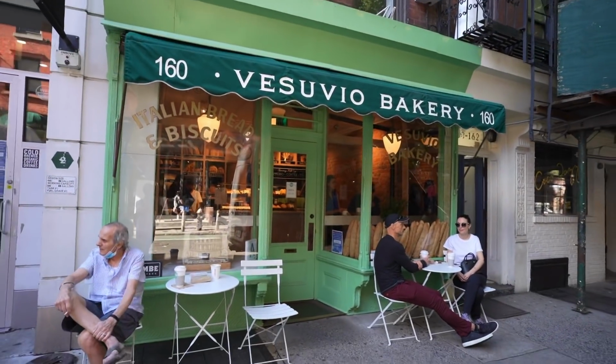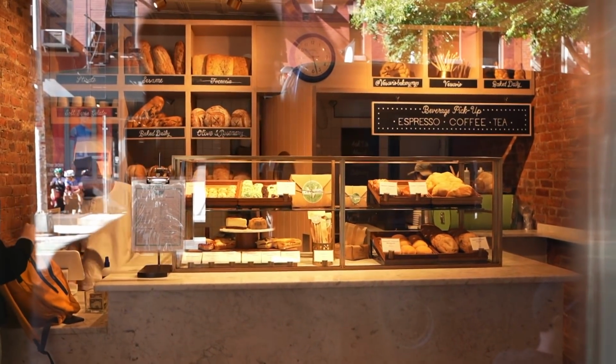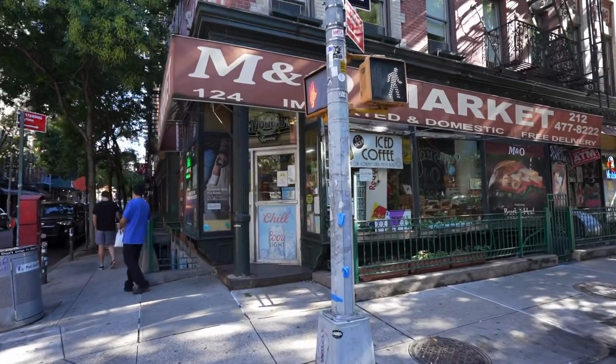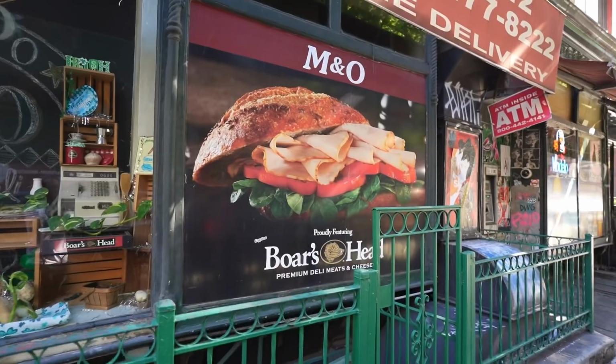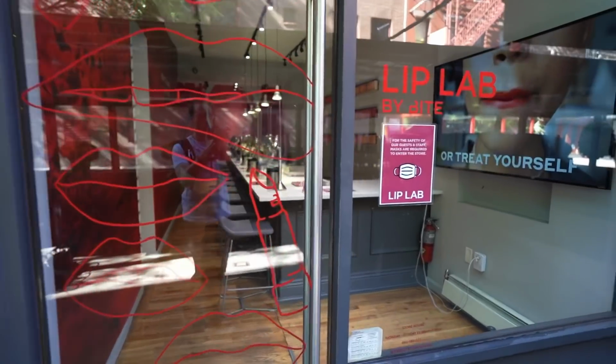Then there's a juice press. Does anyone care? But this place, this is where you should get biscuits because it says it right on the side and because they look fantastic. This is the first deli we've come across. You can tell an area's got high rent when these aren't on every single corner. How much do you think that sandwich costs? Probably more than $6. Okay, at first I thought this was a cafe, but it's actually a lipstick bar. Not a concept I'm familiar with.